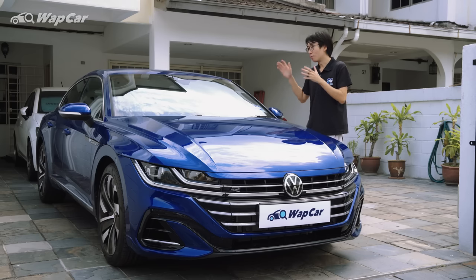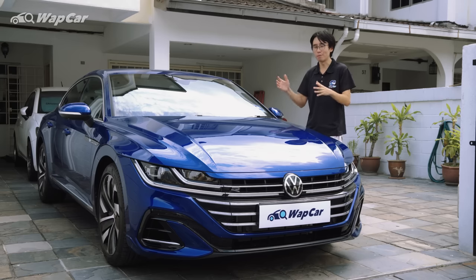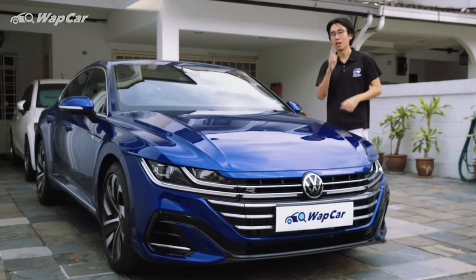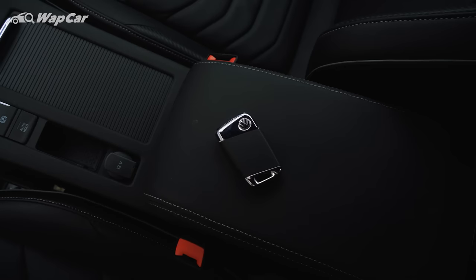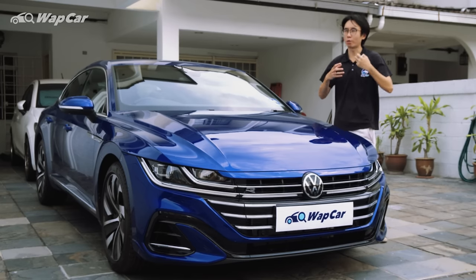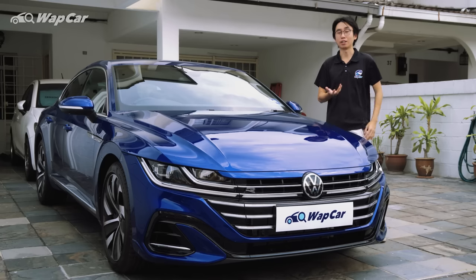Not only that, it's also more practical and, dare I say, stylish and feels more special compared to the other two. You're getting a whole lot more for your money, and the moment you get behind the wheel of one, you'll be instantly hooked. However, the only problem with the Arteon R-Line is the VW logo on the key fob. At peacock social settings, having a VW key on the table isn't quite sexy enough. And let's not kid ourselves, these kind of things matter.